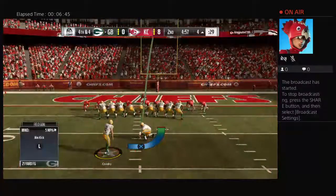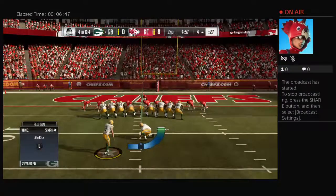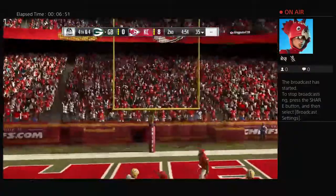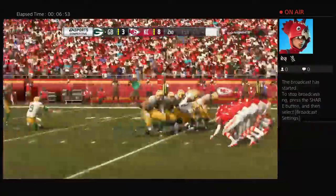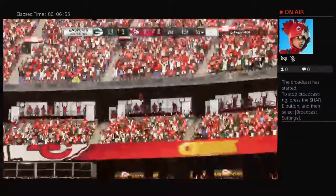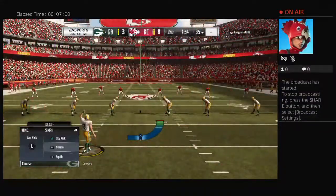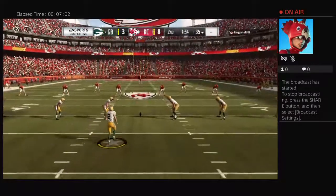So on now for the Packers, their all-time leading scorer, Mason Crosby. From the left hash, a chip shot here. And Crosby puts it through, and they get on the board, trailing now 8-3. So we had the touchdown and 2-point conversion to start the game. At least they're able to come back and get 3 on the board for their opening drive.